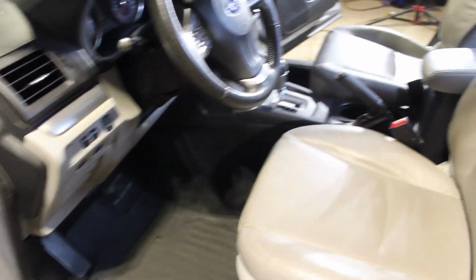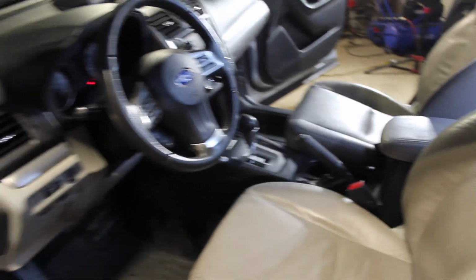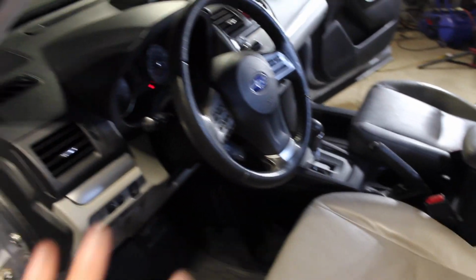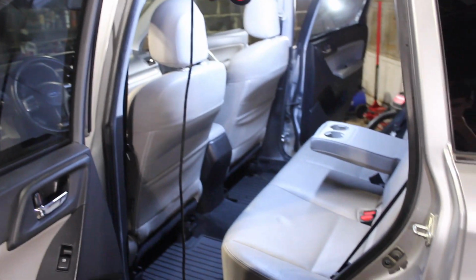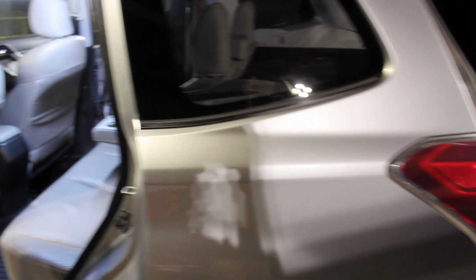Only thing I really couldn't fix was a little bit of wear down there from a heel probably moving back and forth on the pedal. But other than that, it's looking good, ready for the next step, which will be the seats and also just the doors, the steering wheel, dashboard. Just clean up all the grime. Then I'll clean these windows and treat all the plastics and leather, and it should be ready to go on the interior at least. Then we can move to paint correction.